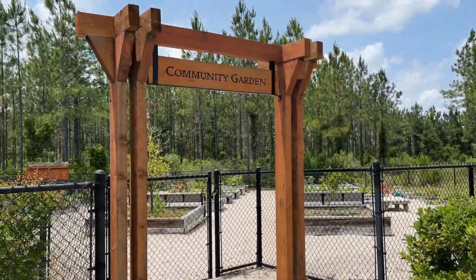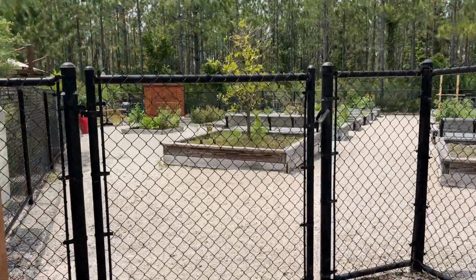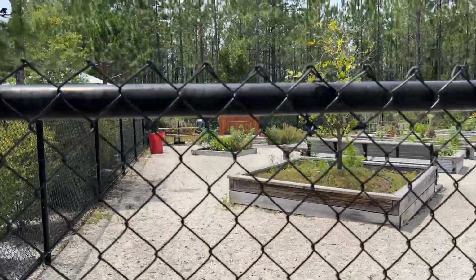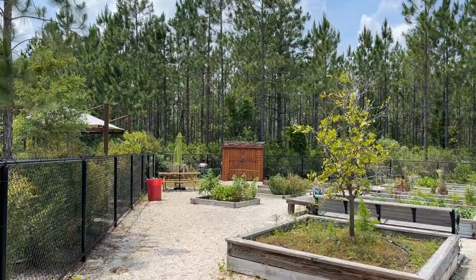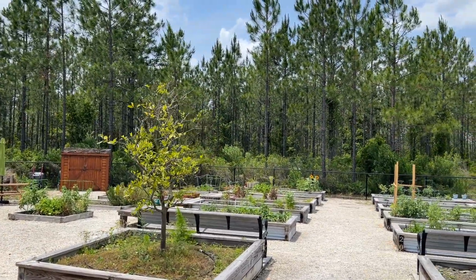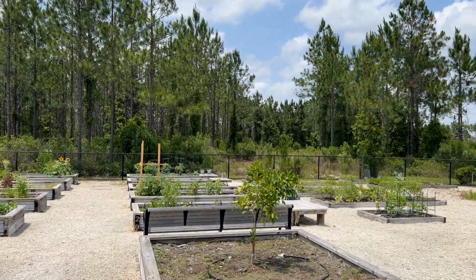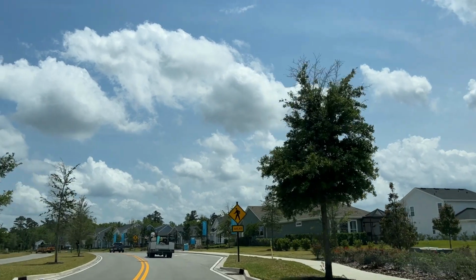Right next to the dog park is the community garden entryway. You can see there are quite a few planter boxes. There's a bench over there for sitting. Looks like a few benches, and a little tool shed. They do have some things growing.